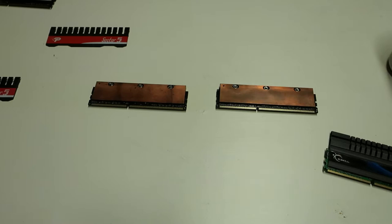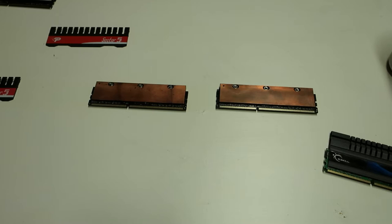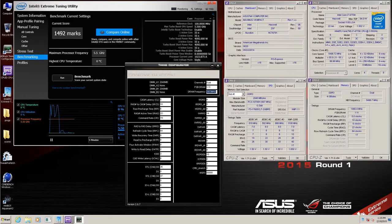So on original Haswell, they can do 2800 plus or even 2900 plus frequencies with 6-10-6 or 6-9-6 timings and command rate 1. And even in some tests like XTU or similar, some of the craziest kits can do even CAS5 at 2800 plus.